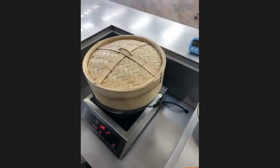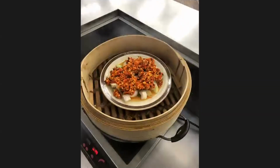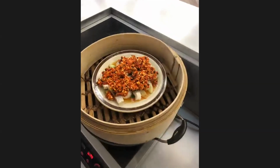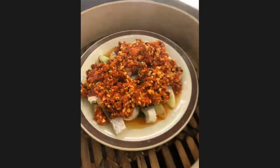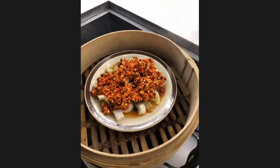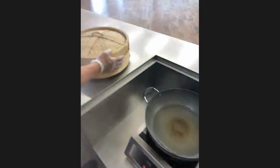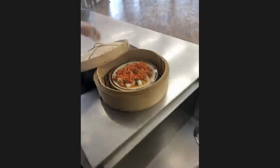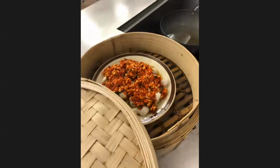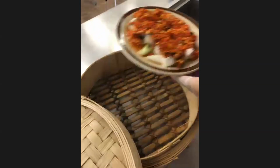Are we ready? Ta-da! Wow! I think the color slightly changed a little bit. So same thing, we have to turn off the flame first for safety. And then bring it out, and then use the cloth. Ooh, very hot. Okay, bring it to here.